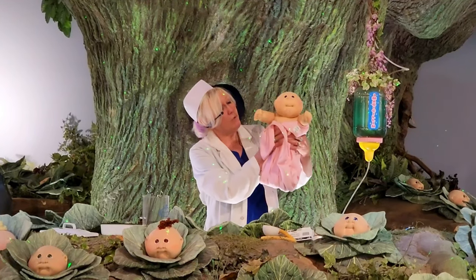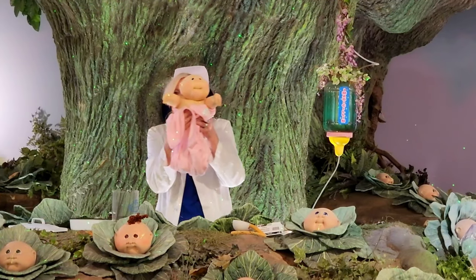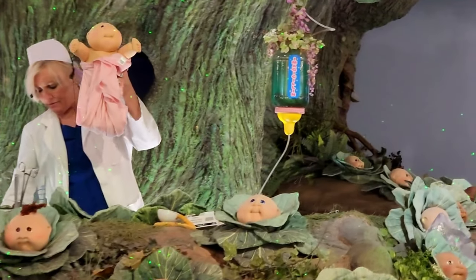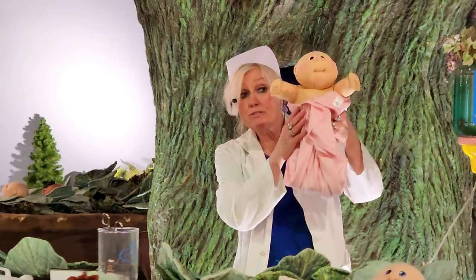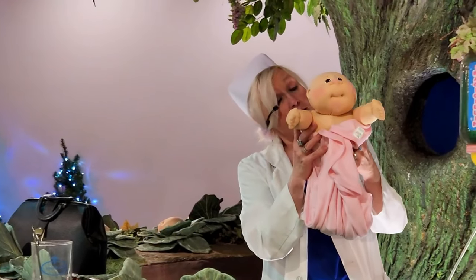Now, y'all give this sweet baby girl a big old applause because it is her birthday, y'all. And she wants me to tell y'all something. Wait, what do you say? Oh, she said she is adoptable and she'd love to go home with somebody.